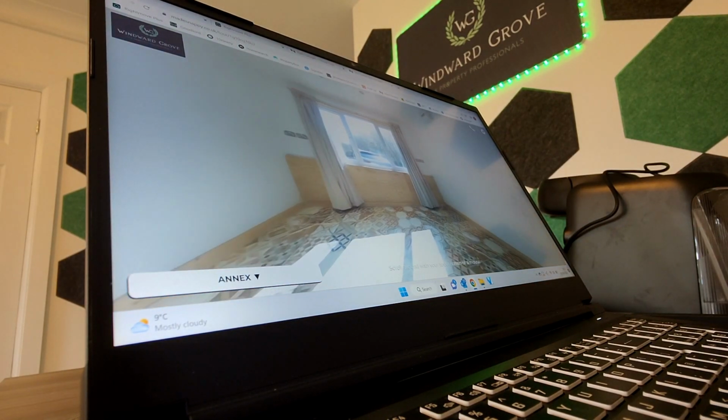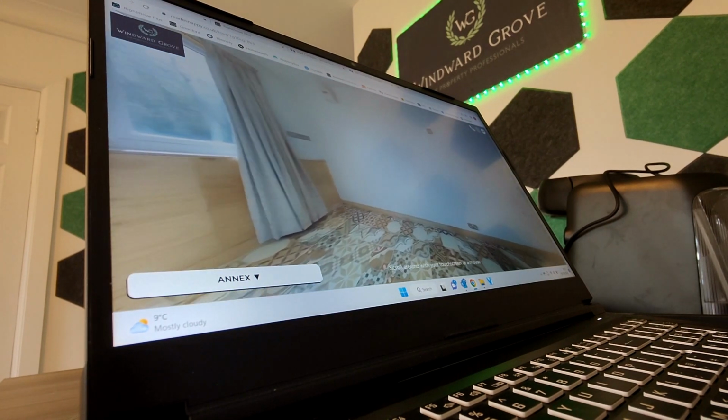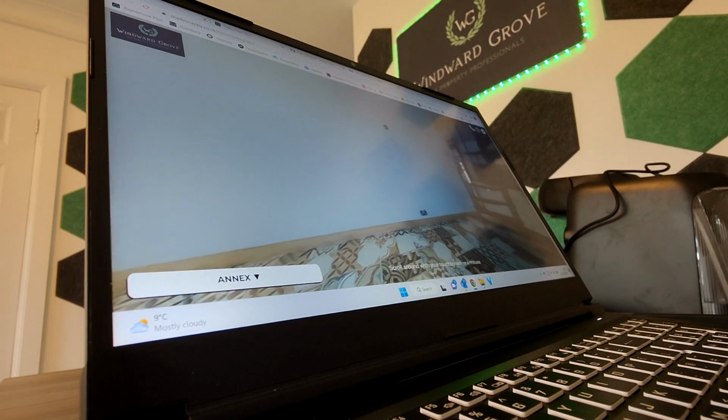So we try to do this with every property that we have available. Doesn't always work, of course, if it's tenanted. It's the level of marketing we try and do as a standard.